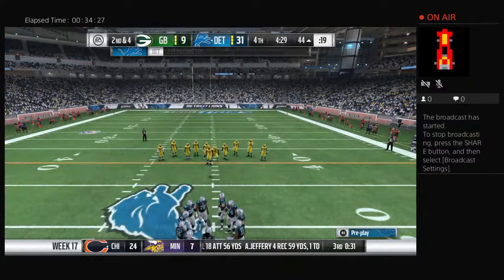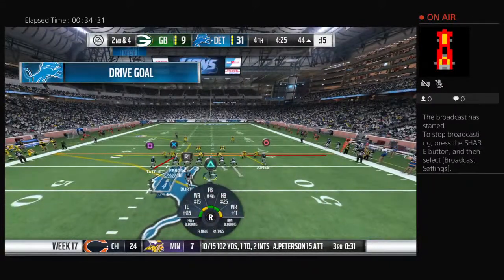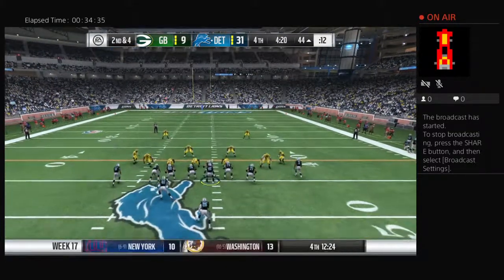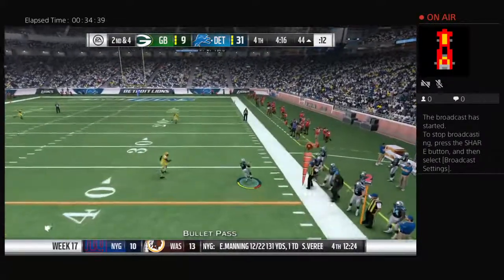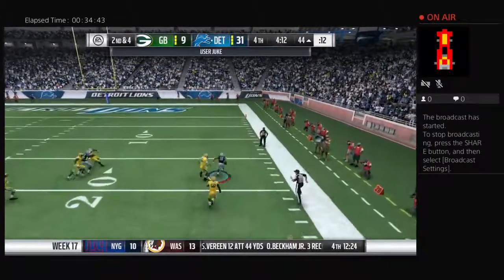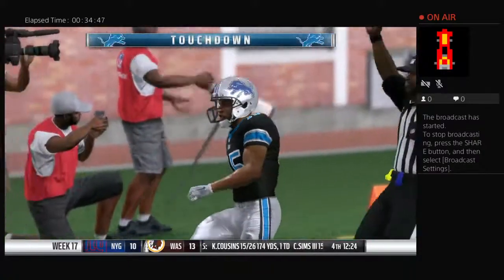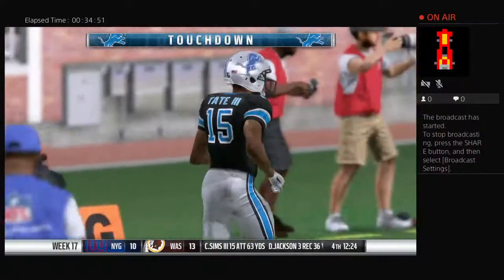Second down and 4. And on the outside, they're playing press coverage. They come up in an offset eye. Back to throw here. Caught right side, Tate. The 20. Touchdown, Detroit. Golden Tate, his 2nd touchdown of the game.